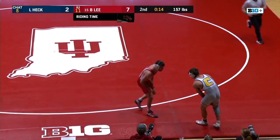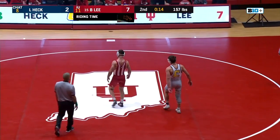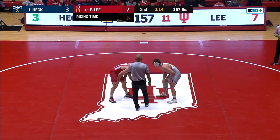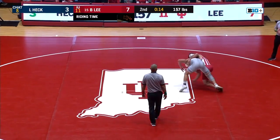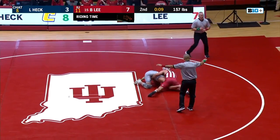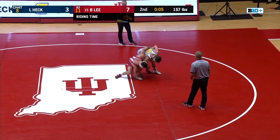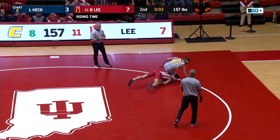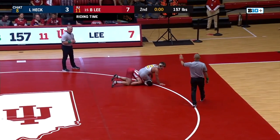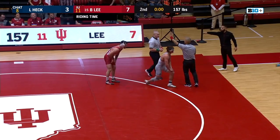Lee stays on top for just that 1 minute, but it is Heck that's able to get away. That's a critical escape for the Mocs. Short time left in period 2. Absolutely. Now they start neutral, and Lee's the aggressor. Oh man, Lee tried to go behind there. Heck doing a great job neutralizing Lee, holding onto that leg. Front headlock position. Lee's got a chance here. 2 seconds left. No takedown. But man, did he want it so bad.